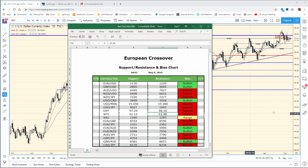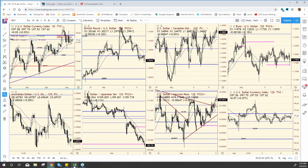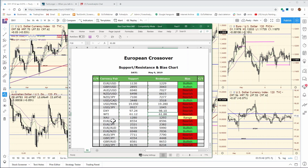Support, let's move back in here. It's going to remain this 97.24, no change there.